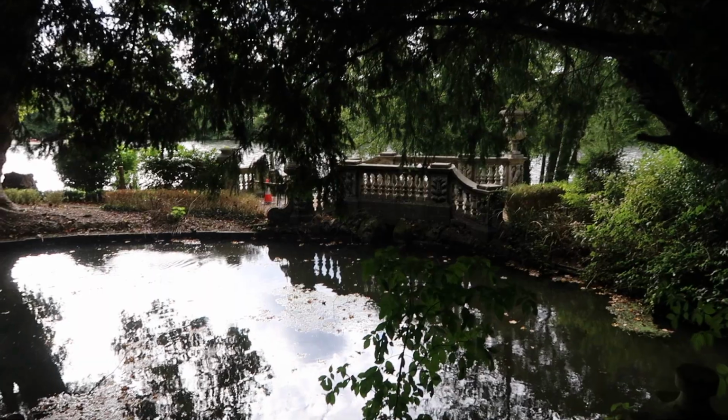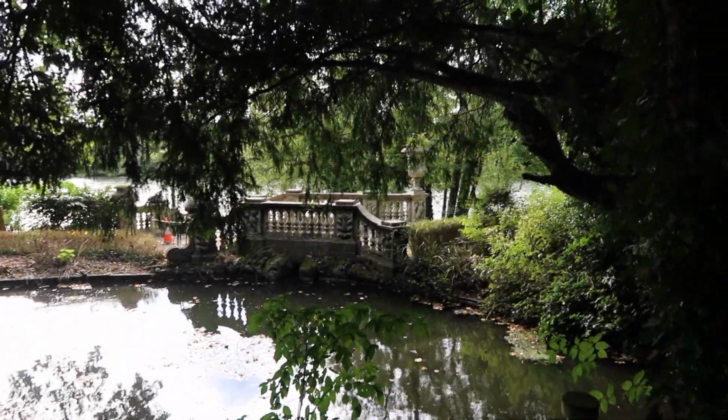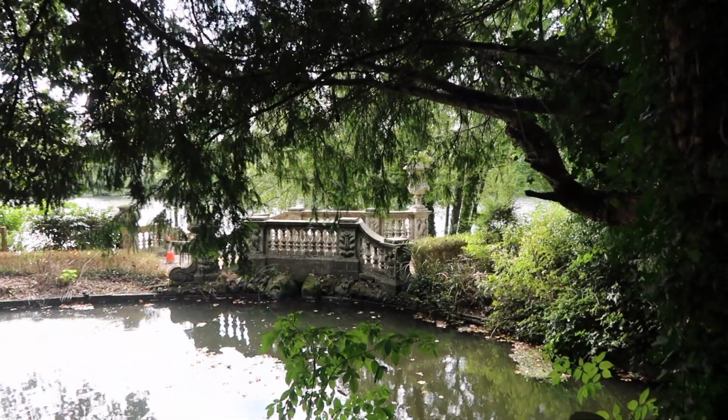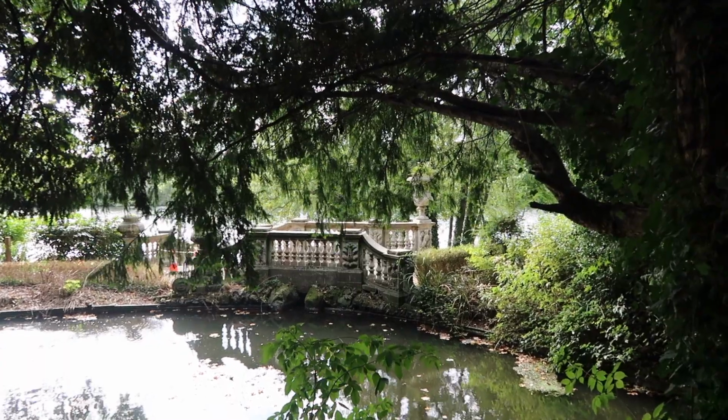Last time we came here, this little pond area was completely empty. It's nice to see it fill up, and like the original stonework over there. It's really pretty. They just don't make stuff like that these days.